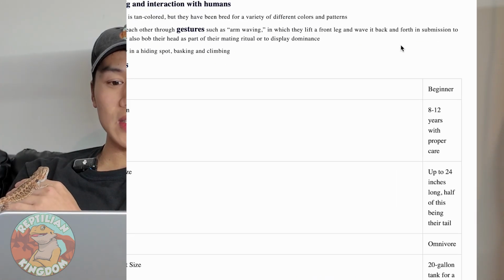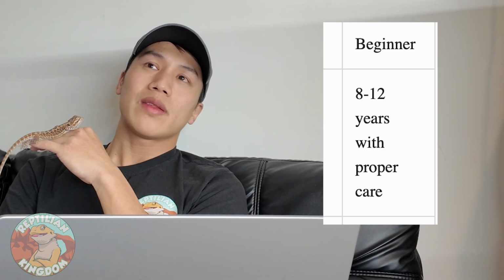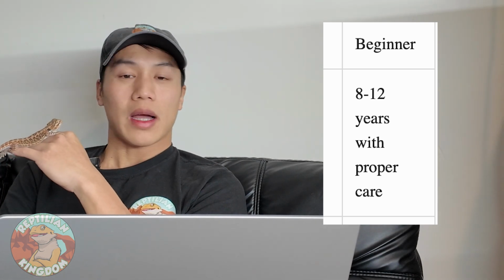There's so many other things that you learn on the way of caring for a bearded dragon that you wouldn't learn off of a care sheet. Average lifespan 8 to 12 years with proper care. I would agree with that. Well, I never had a bearded dragon for 12 years in total.